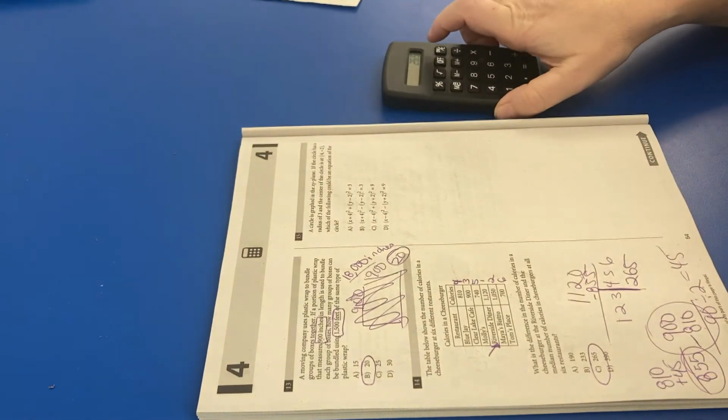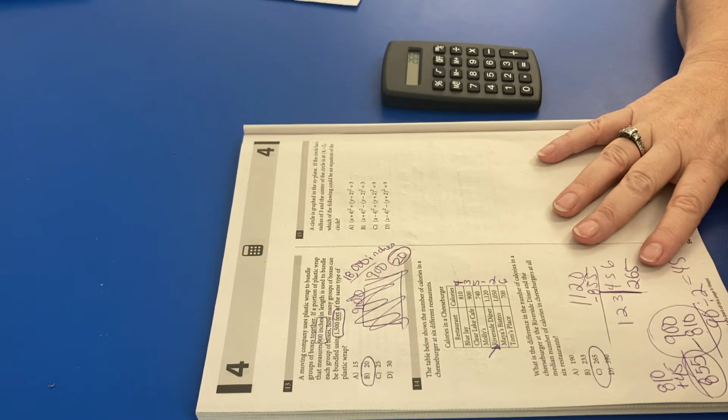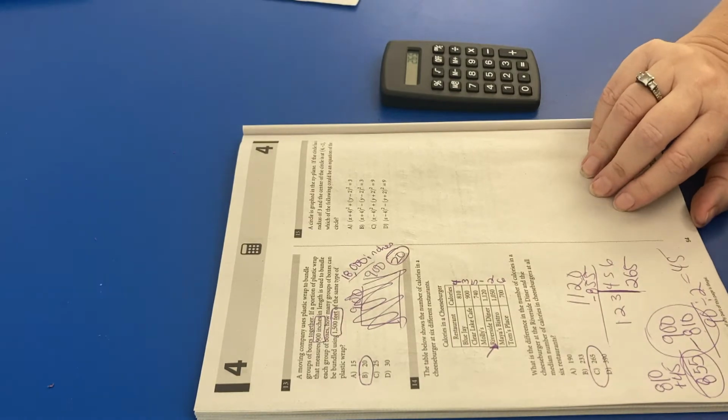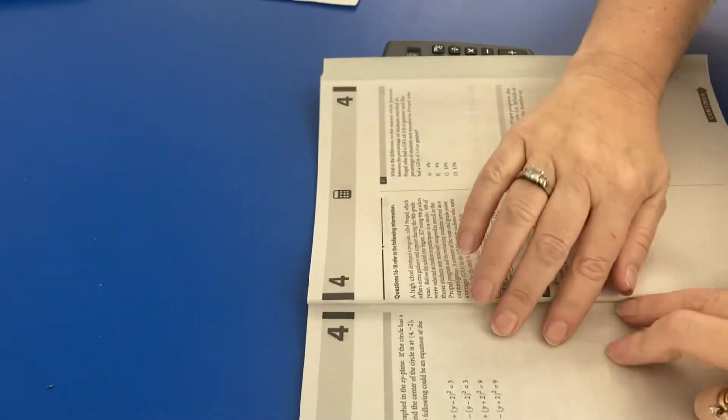All right. A circle is graphed in the XY plane. If the circle has a radius of 3 and the center of the circle is at 4, 2, which of the following could be an equation of the circle? Oh, I hate those. Okay, it has to be 3. I'm going to skip that one because I don't like those. We got plenty to pick from. We're not going to pick that one. Okay. Let's go to 16.